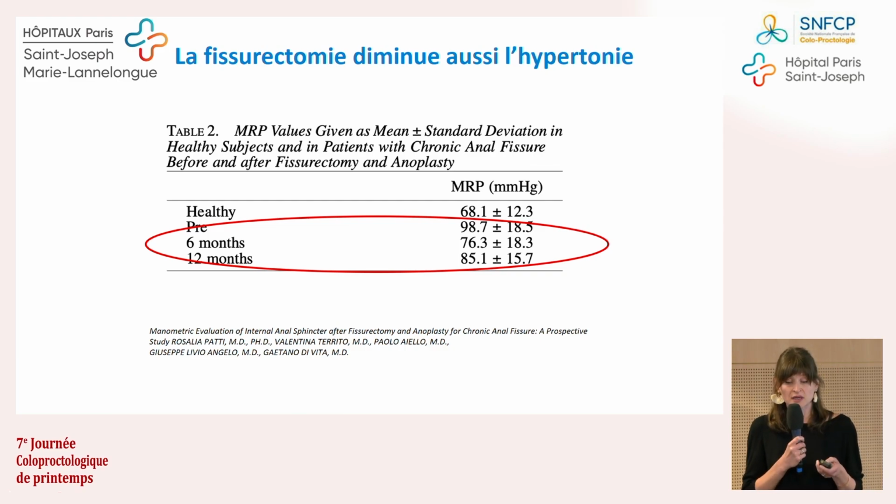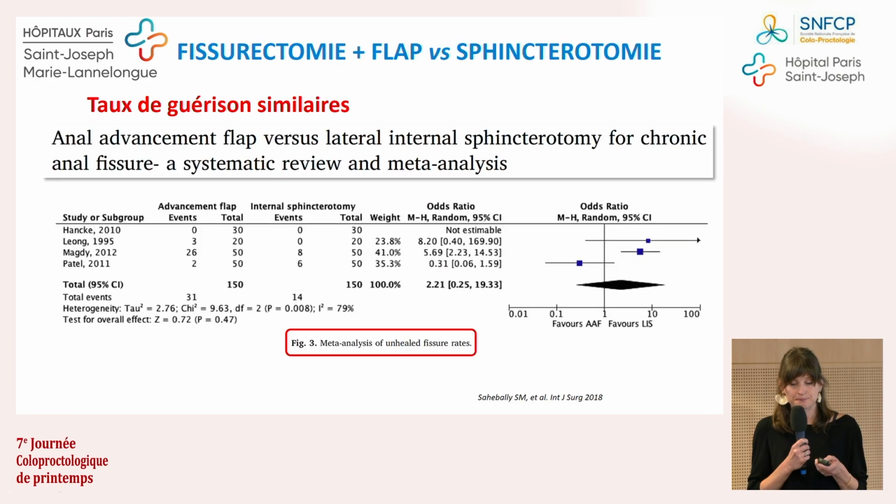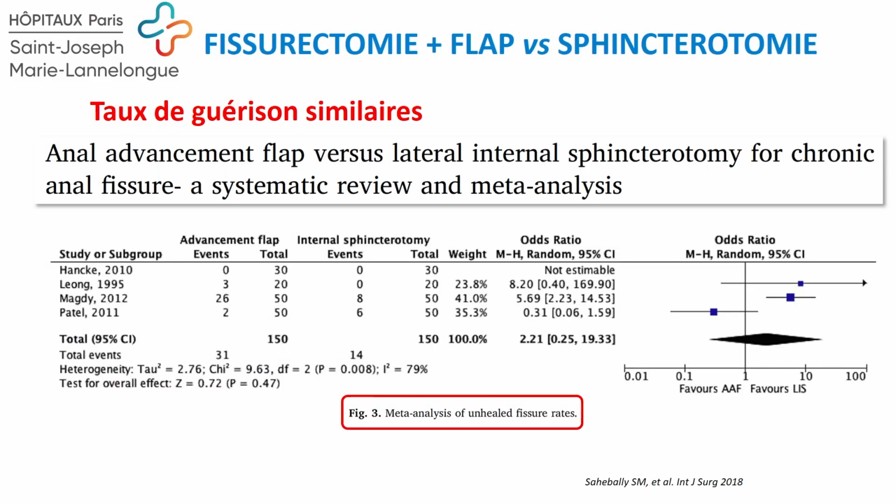So, does fissurectomy decrease hypertonus? Well, yes, you have patients who are very tonic, and it decreases after 12 months. They still have less hypertonus than before surgery. Now, annexes, there are a certain number of them here. As you can see, 90% of the patients have skin tags or hypertrophied papillae, which are going to be a problem. In that case, LIS is not beneficial.